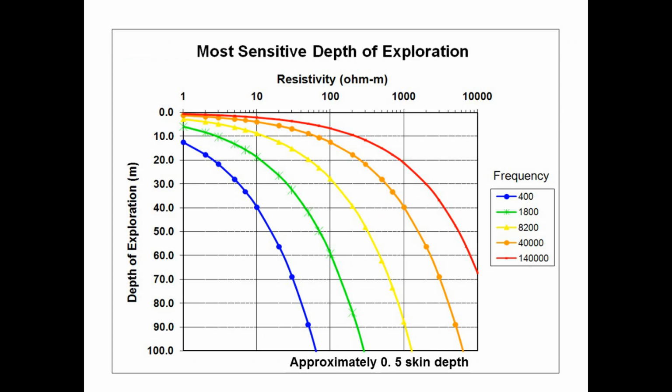This graphic looks at the most sensitive depth of exploration. So how deep is each frequency seeing? On the top here we have resistivity. So if we're in a resistive material, we're seeing quite deep. If we're in, say, a clay around 10 ohmmeters, the highest frequency sees quite shallow, only a few meters, whereas the lowest frequency sees deepest. And in this case, this is most sensitive, so we can see deeper, but this gives a good rule of thumb in the depth of exploration. And we'll see later on that the time domain is seeing deeper still.